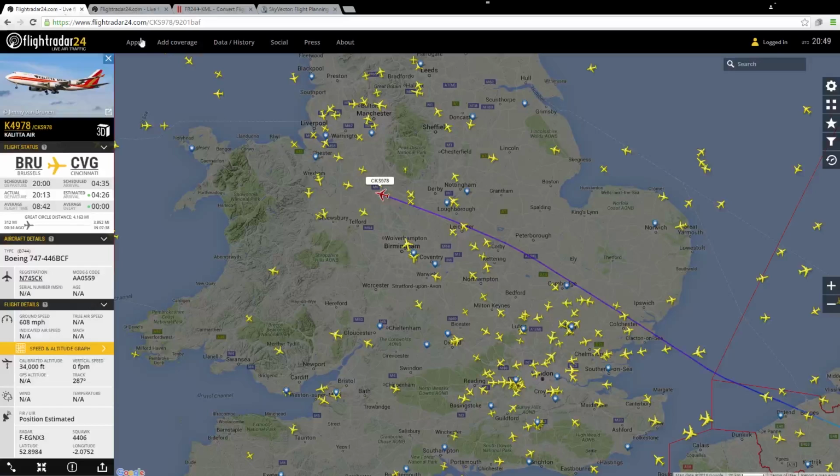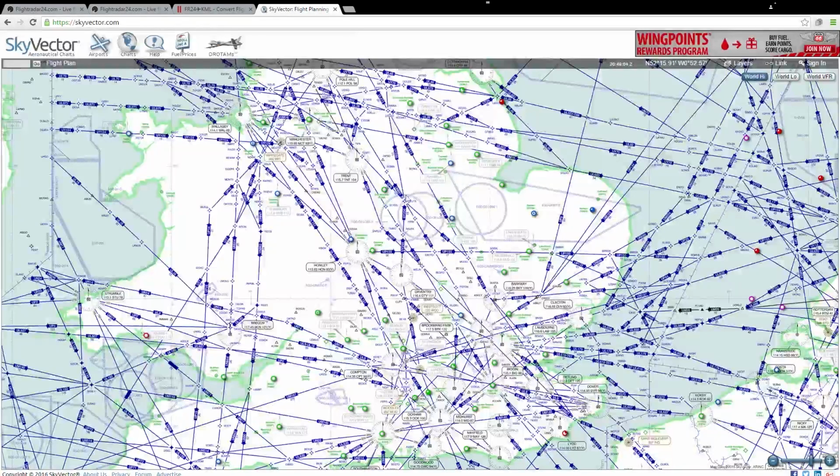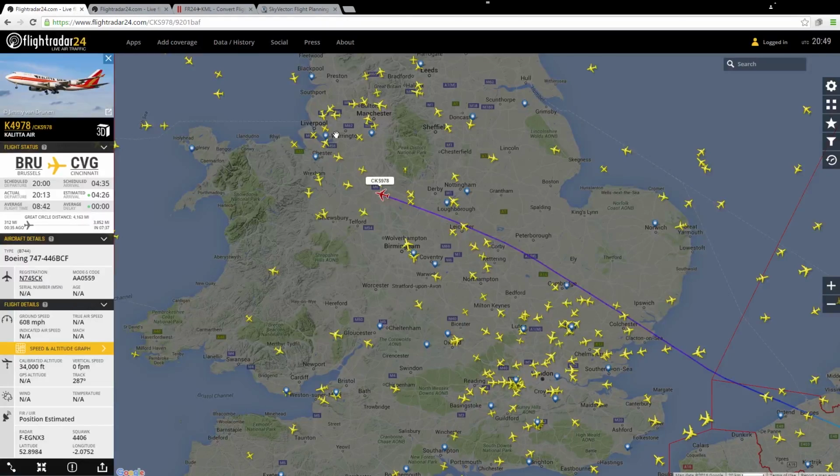If you go back to Flightradar, you can see they're following round about the same sort of track that they would be on here. So if you had the option to put this on Flightradar, I think that would be fantastic, and you could actually see the aircraft going along all the airways. Again, it's just a suggestion for them. If anybody from Flightradar is listening, would love to see that. I guess there are probably some issues with licensing it and having to pay for it, but we'll have to see.